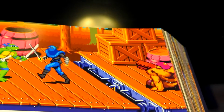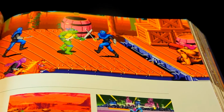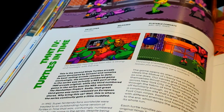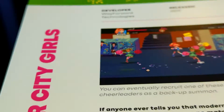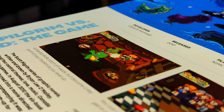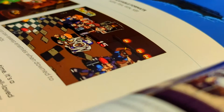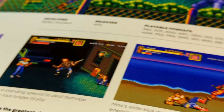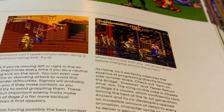And you've got all your big favorites, the ones that you actually expect to be in here. They're all covered in full detail. And you've also got games from the modern era, so it's not just restricted to retro style. But of course you've got all your favorite heavy hitters as well. You can't have a book like this without them.